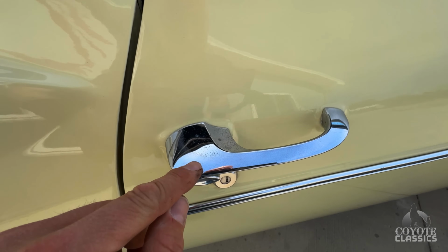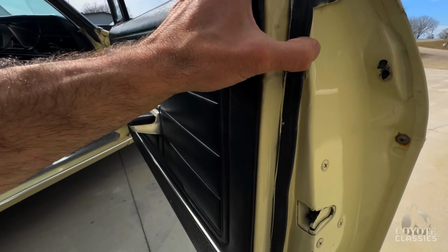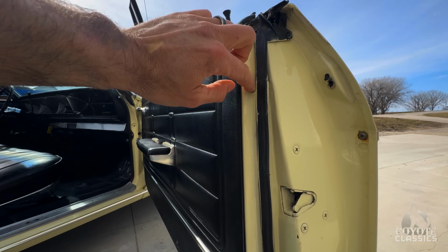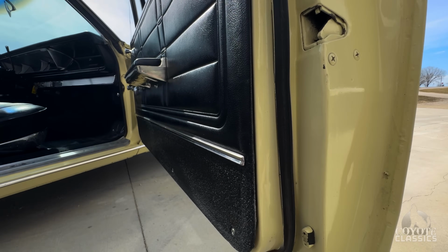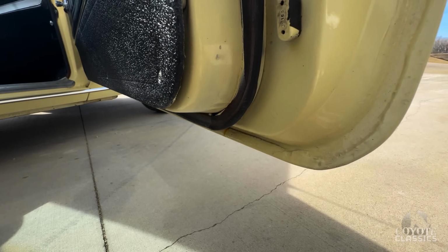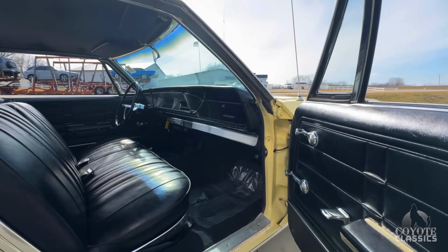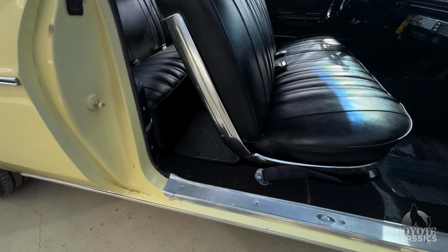Original door handle has some patina as well. The rubber is even original, D. See it? When they repainted it, you can see some little overspray on it, but that's still the original rubber, which also tells us that there's no way it's 175,000 miles. Correct. Corner of the door is good. Bottom's good. Interior is all original to my knowledge. They did a nice job on the jams.